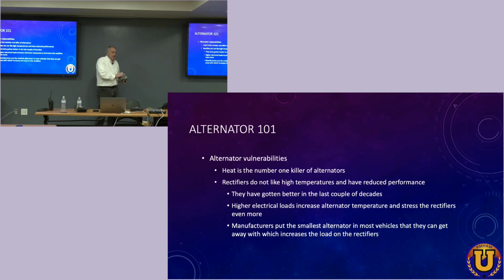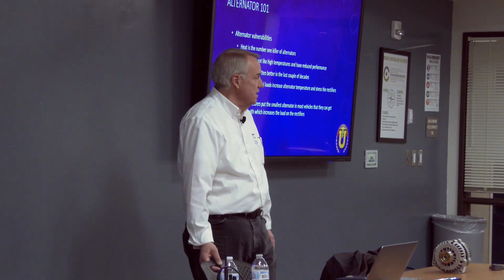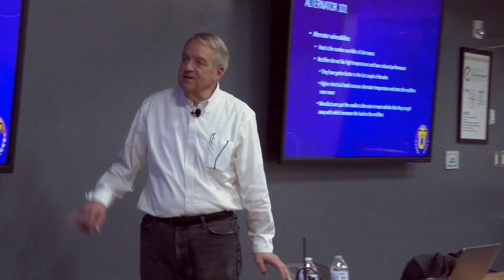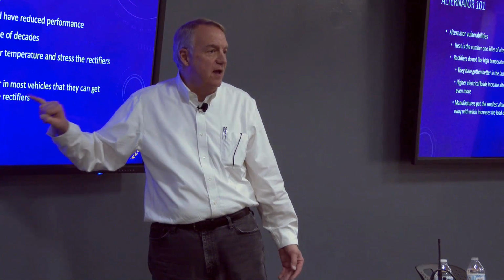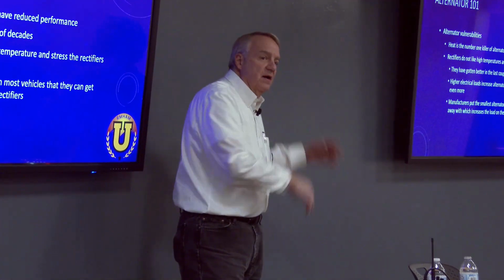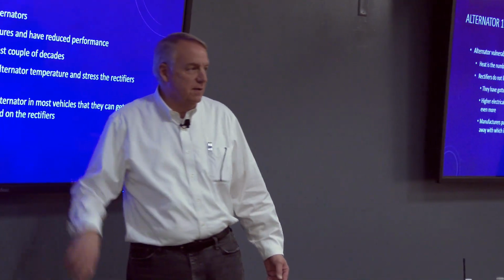The trend recently, from a manufacturing standpoint, is to put the smallest alternators they can shoehorn into a vehicle and still keep it running. Right? They are not building these things for guys and gals like us who are going to stuff a whole bunch of extra electrical loads in the vehicle. They are designed to get the smallest alternator and the smallest battery they can in that vehicle. And that means that when we start throwing extra loads on the vehicle, all of this stuff takes a beating.